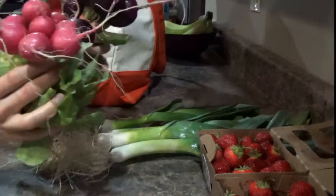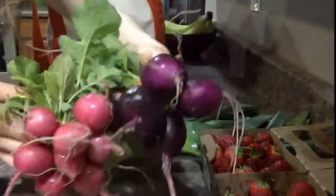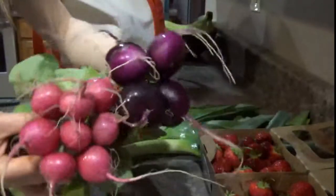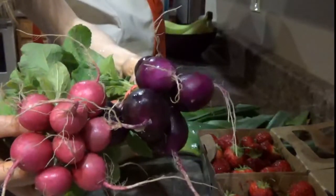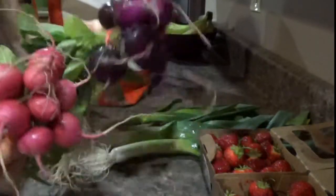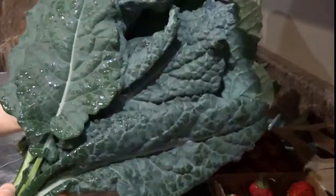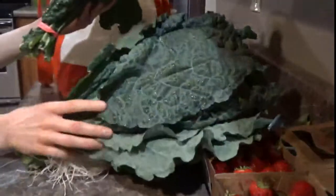Next up, I got two bunches of beautiful radishes. I don't think I'm gonna do anything fancy with these. I'm literally just going to eat them in a salad. And then I've got a couple bunches of this beautiful dinosaur kale. This is one of my favorite kinds of kale. And look how beautiful it is.